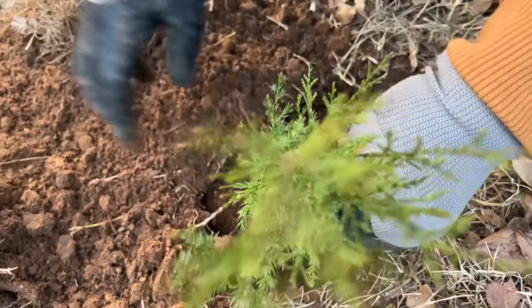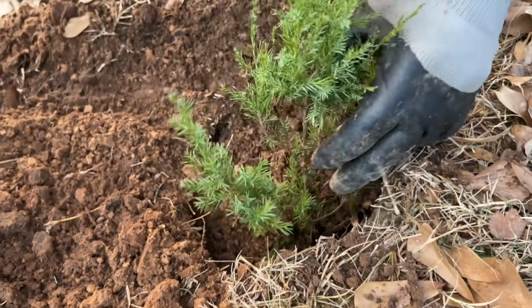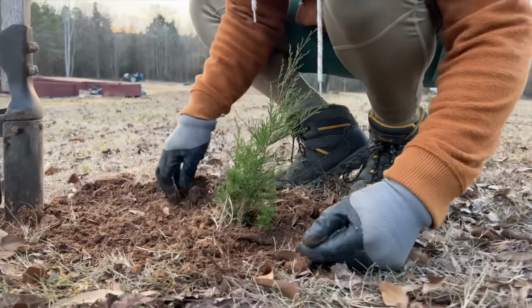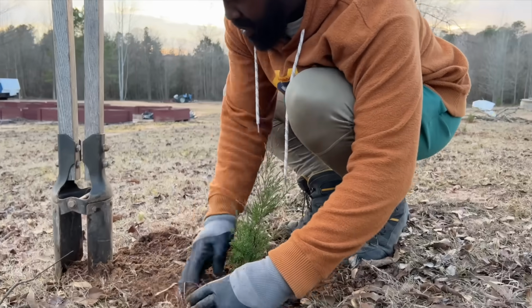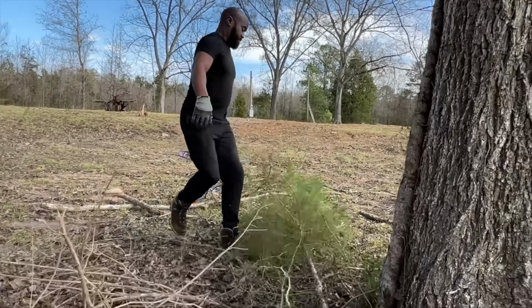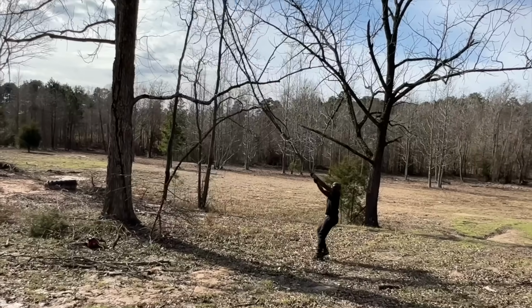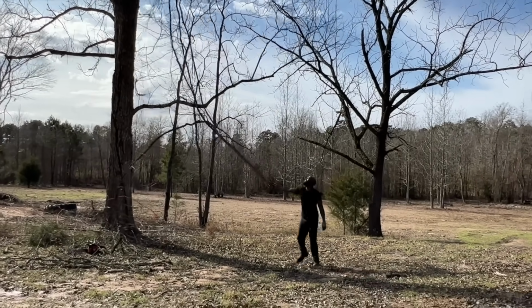Time for tree planting. Remember, Northeast Texas is known as the piney woods. There can never be enough trees. The land has come a long way, but there's always something to do around here.